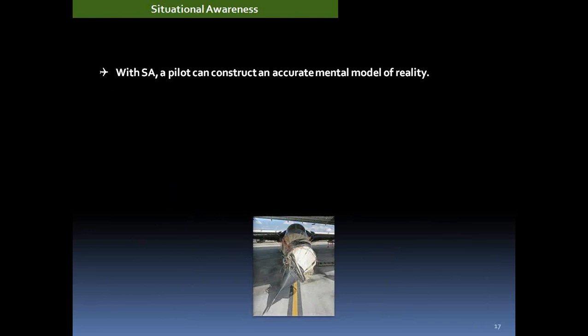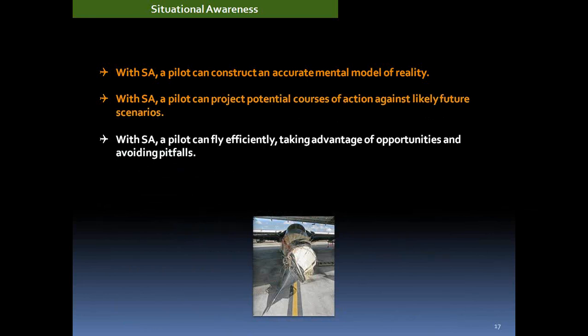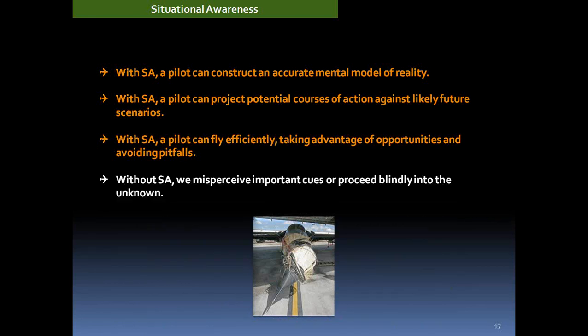Now, with situational awareness, a pilot can construct an accurate mental model of reality. With SA, a pilot can project potential courses of action against likely future scenarios. And with SA, a pilot can fly efficiently, taking advantage of opportunities and avoiding pitfalls. Without SA, we misperceive important cues or proceed blindly into the unknown. And that's not something we want to do in an airplane, proceed blindly into the unknown.